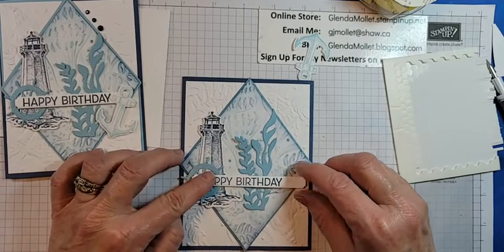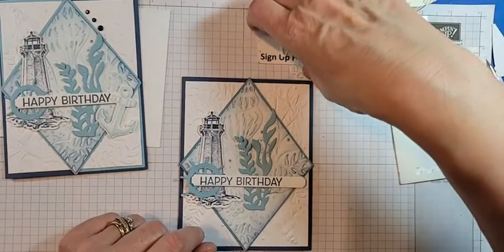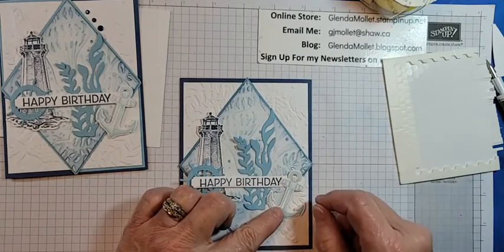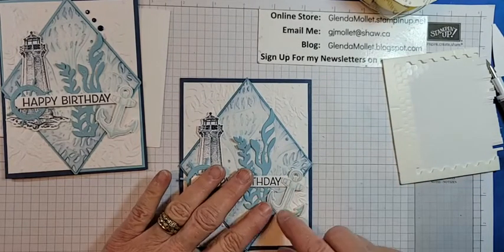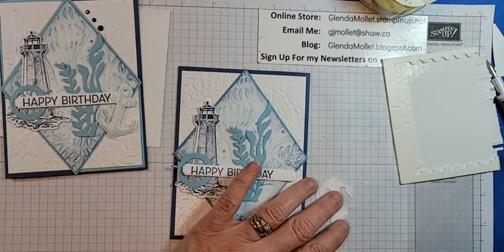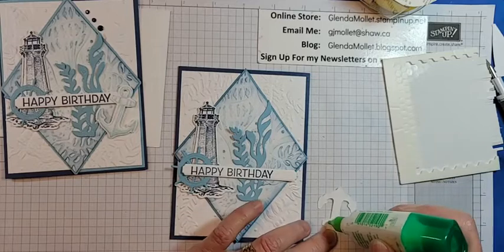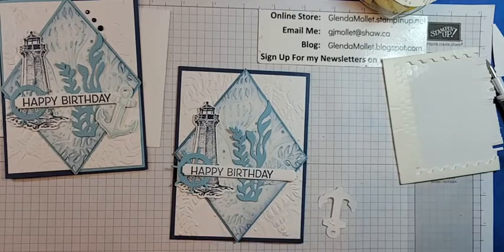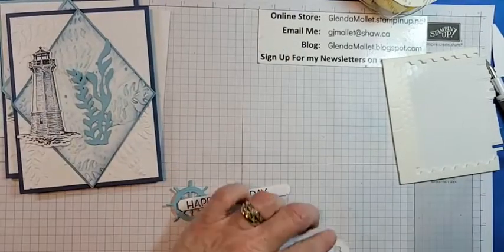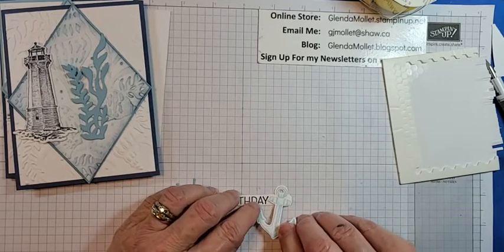Okay, so that's going to go there. Oh, look, I'm not going to have to cut that off, I don't think. Where'd my anchor go? Here we are. Oh, good. Let's not cut that off. Yay! Okay, this needs to have adhesive on it so that it sticks to the sentiment. Let's get this out of the way. And then I'm going to put dimensionals underneath it as well to hold it in place.